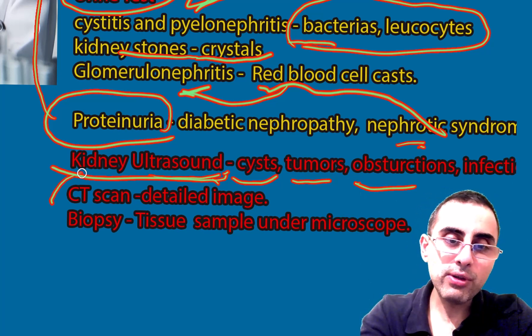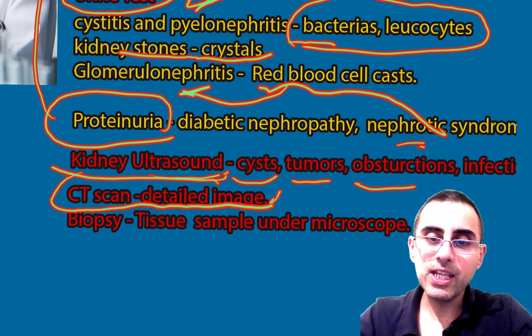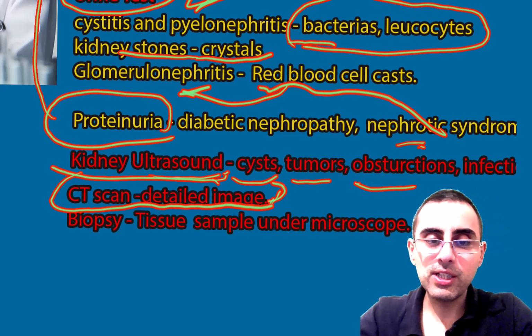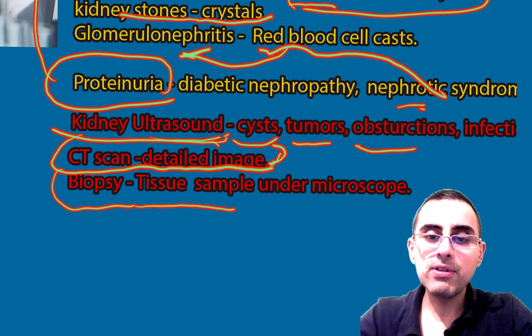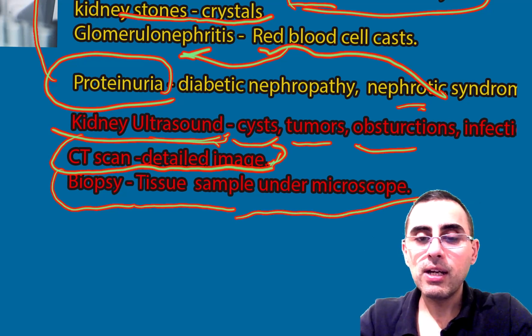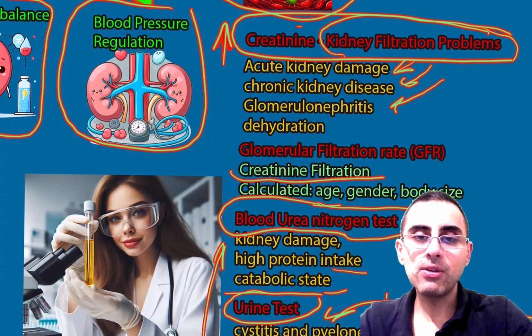CT scan is also important. It gives us a detailed image of the kidney, but it's more expensive, and also you get radiation during CT scans. That's why it's used less commonly compared to kidney ultrasound. And biopsy of the kidney is also important. In this case, tissue samples are examined under a microscope. It happens during cancers, also during different diseases of the kidney, to differentiate them and define the best practice of treatment.